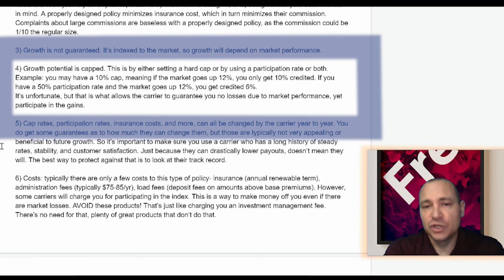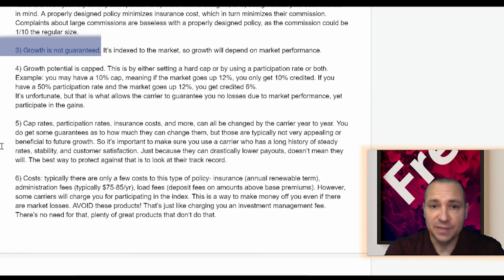When it comes to a good company, just because they can drastically lower the payouts does not mean that they will. The best way to protect against that is to look at their track record. The history of a company is going to be the best way.